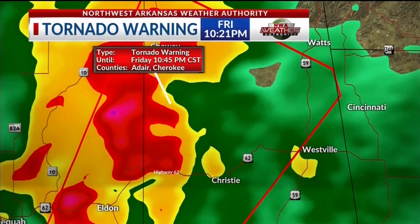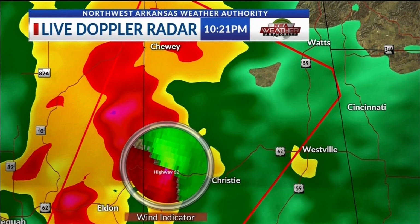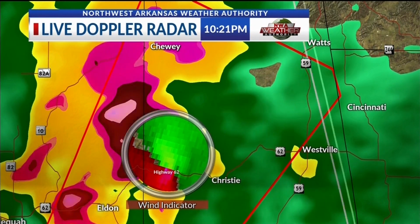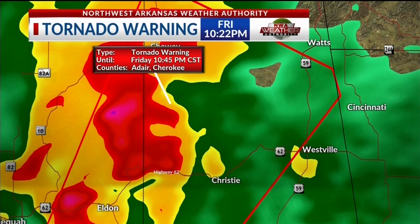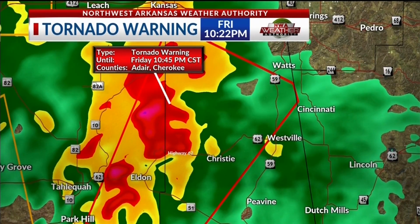When we look at this storm, we dissect it, and we go inside the storm and look at the velocity. There you can see Highway 62 right now. The tornado's coming through, so don't drive on Highway 62 west of Christie. If you're hearing us on KLRC, they're most likely doing some simulcast severe weather coverage. This is definitely in the KLRC listening area, and you need to be definitely off of Highway 62.